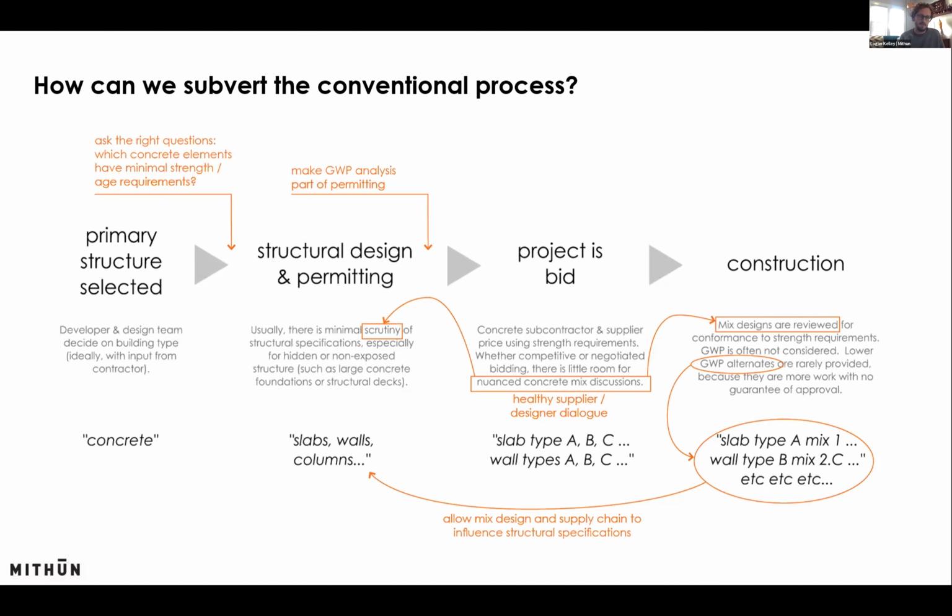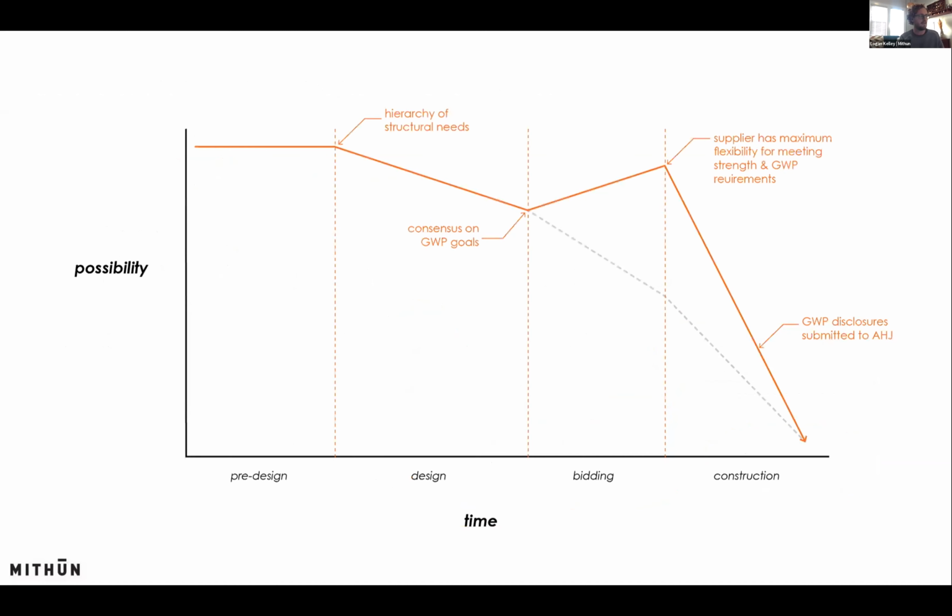And then, of course, another thing I think is really important, that I'll speak about a little bit more in a second, is having the conversations with your concrete subcontractor and your concrete supplier. So the goal, I think, in the end is to try to keep high possibility for as long as possible. And of course, once you start pouring concrete, that's when possibility goes to zero, right? But I think actually we think about it during bidding as where possibility is very low. The project's set, maybe you get a few questions, but really low possibility for doing anything.